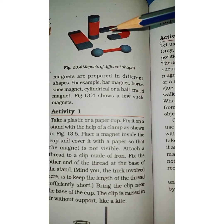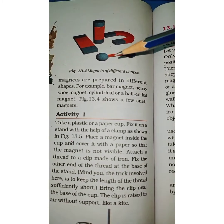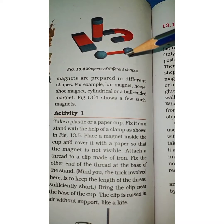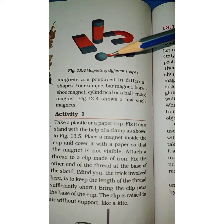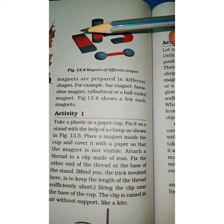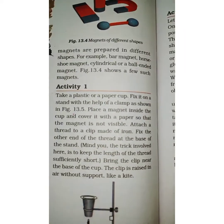As you can see, this is like a horseshoe. So that is why they are given the name horseshoe. This is a ball-ended magnet, because it carries two balls. And this is a cylindrical one, and this is a bar magnet. So these are a few of the examples of the magnet.